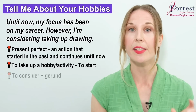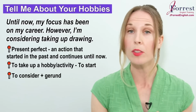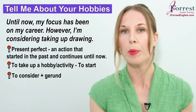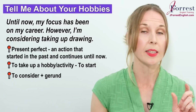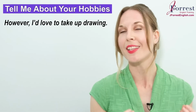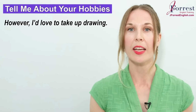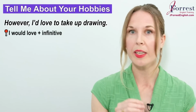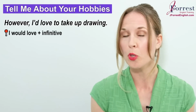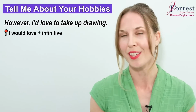And notice consider plus gerund. I'm considering, that's in the present continuous. I'm considering taking up. Take is in the gerund because consider plus gerund. You could also say, however, I'd love to take up drawing. The expression here is I would love, and then infinitive. Perhaps it's simpler to remember and it still sounds advanced, so feel free to use this alternative.